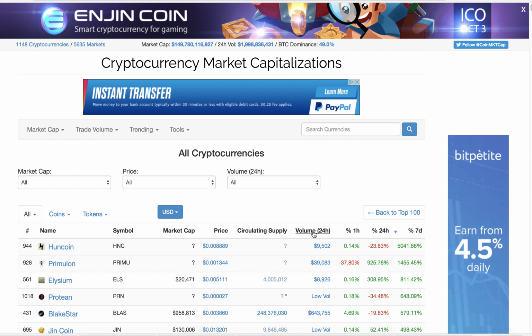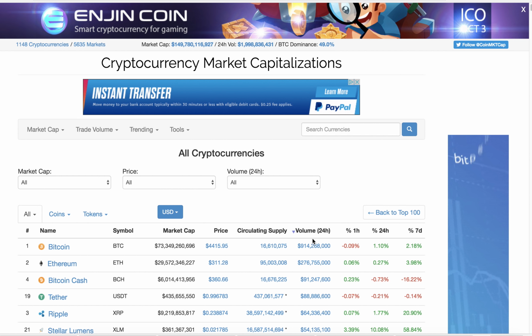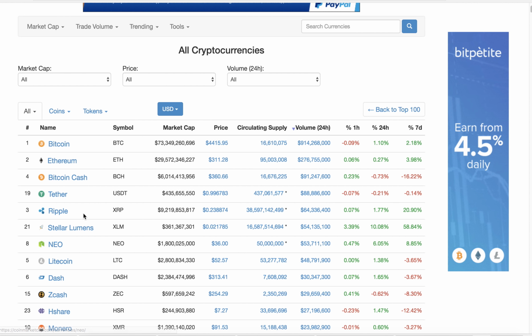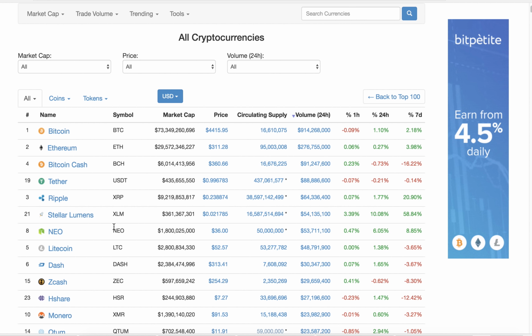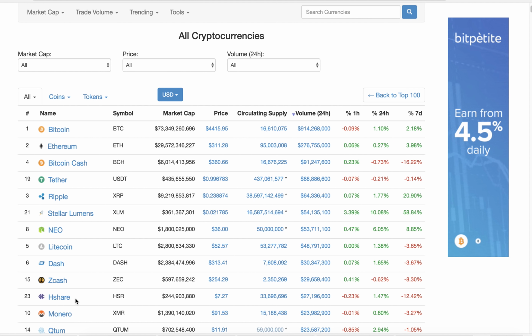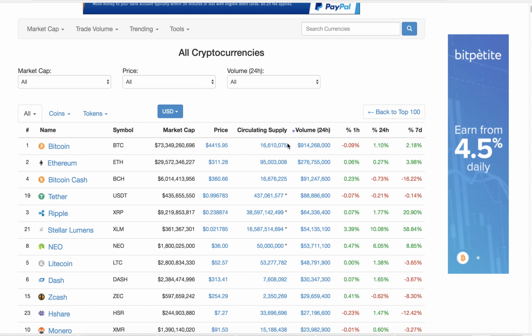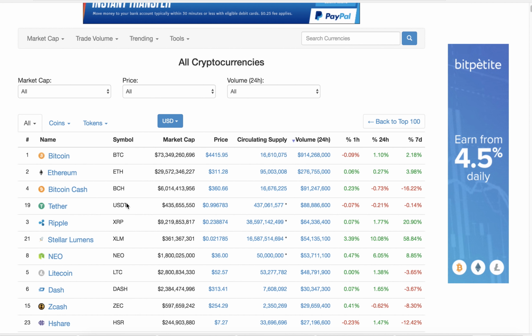But anyway, what we're actually going to look at here is the volume over 24 hours. This is the real one that I like to look at. And when I was looking at this, I look at this quite often, and there's a couple coins that have come in here on the radar recently: H-Share, Qtum, Stellar Lumens. Though Stellar Lumens is the one that's caught my attention, and I will be honest with you, I didn't know too much about Stellar Lumens, so I decided to do some research. After I've done my research, I've decided to make this video to let you guys know about Stellar Lumens in case you're not looking at the 24-hour volume, but also to talk about what exactly Stellar Lumens is.